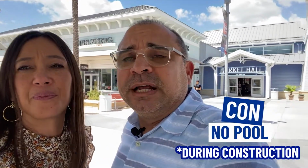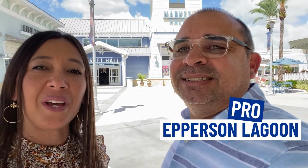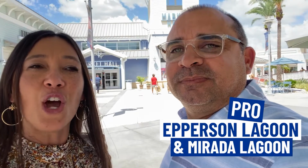Other cons. Most of your new construction, so this area is, again, full of new construction. Most of your new construction nowadays does not include a pool, and they will not let you put in a pool. But the pro is the Epperson Lagoon and Murata Lagoons. So there's 2 lagoons that are new to the Wesley Chapel area. They're man-made, freshwater, I want to say 7 acres.